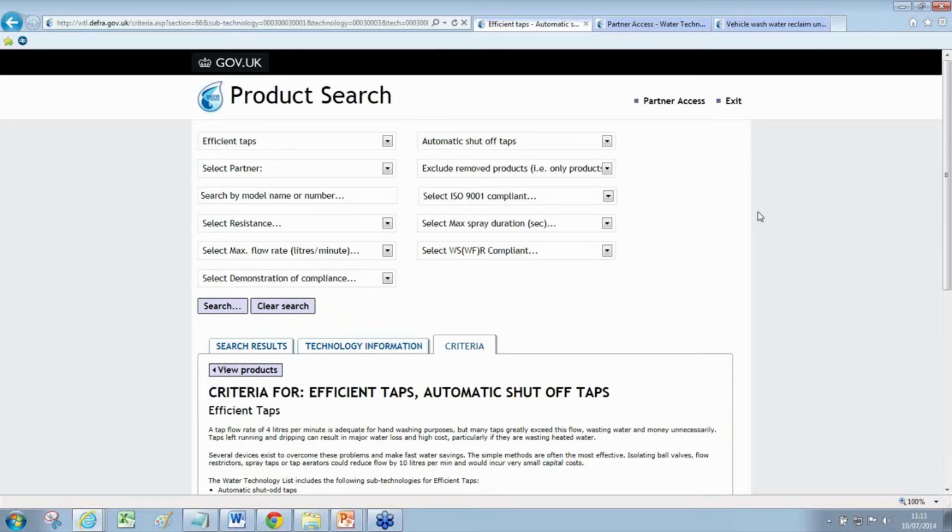There has been a couple of questions as well about how to actually add a product to the water technology list, so I thought I'd go through a quick example just to show you how to do it. It's all done through the Partner Access panel. In order to get access to this, you must first register for the website. You can do this through the Partner Access panel, and when you register, the registration will get sent to our admin team. They will then review it and accept or reject it, and send you your username and password in order to give you access to the back end of the website.